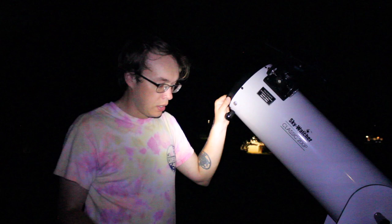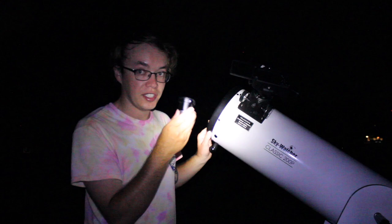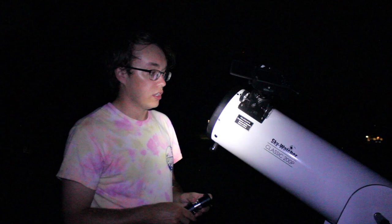But yeah, I'm gonna go ahead now and take my camera off and put on this T-adapter, which screws straight onto the T-ring that I mentioned earlier. And this T-adapter is what allows me to attach my Barlow lenses to my camera and then insert that into the scope. That way we can get some much more up close video of the moon. So let's go ahead and get that going.